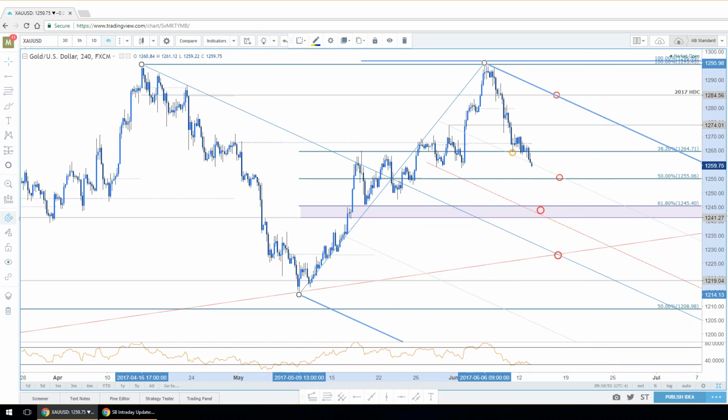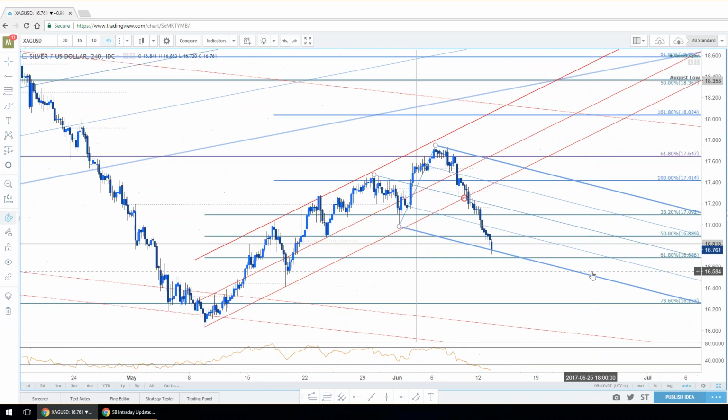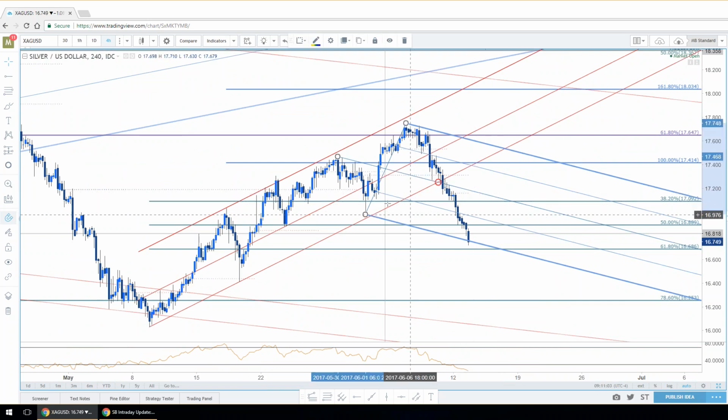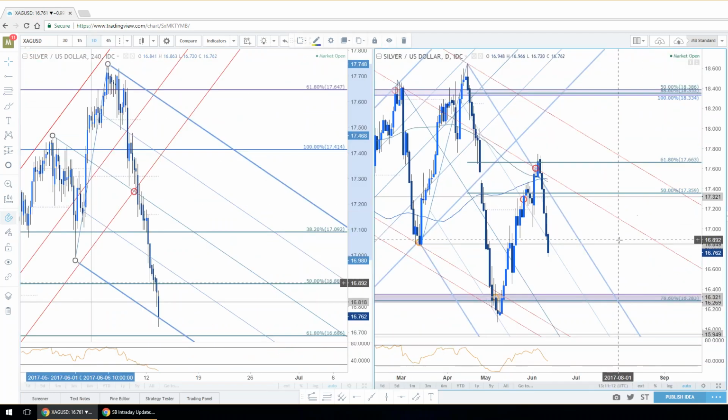As far as silver is concerned, it's a little bit cleaner. The only thing I do like about silver is the structure of where it's finding support right now. So this is the median line that we added earlier, I guess it was this month. Oh yeah, it was this monthly high. Oh, this is the 240, I'm sorry. Here's the daily.